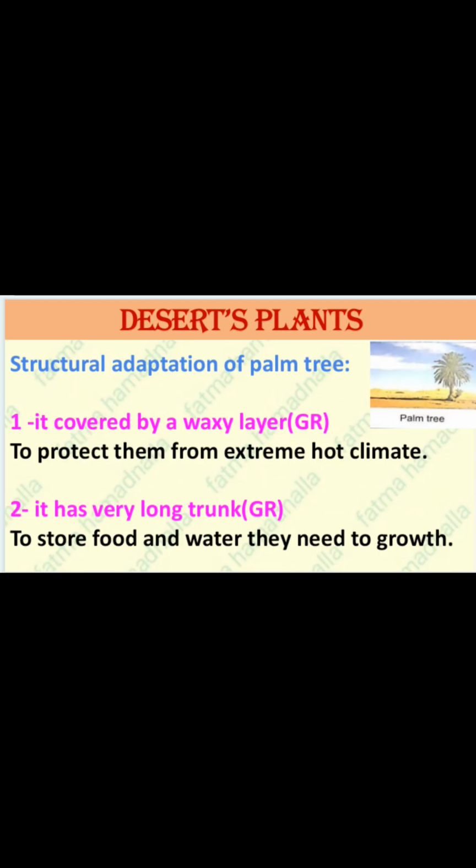Now let's talk about some plants that live in the desert, such as palm trees. Structural adaptation of the palm tree. 1. It is covered by a waxy layer. Why? Or give a reason. To protect it from the extreme heat of the climate. 2. It has a very long trunk. Why? Or give a reason? To store the food and water needed for growth.